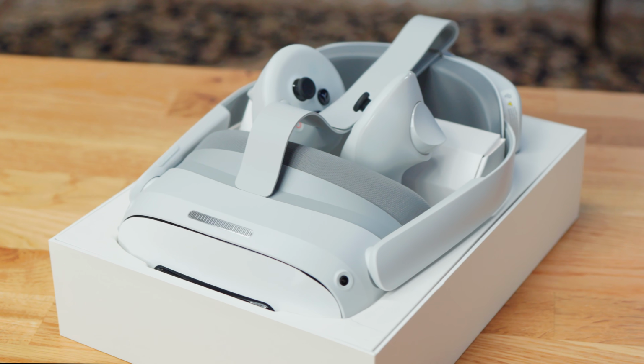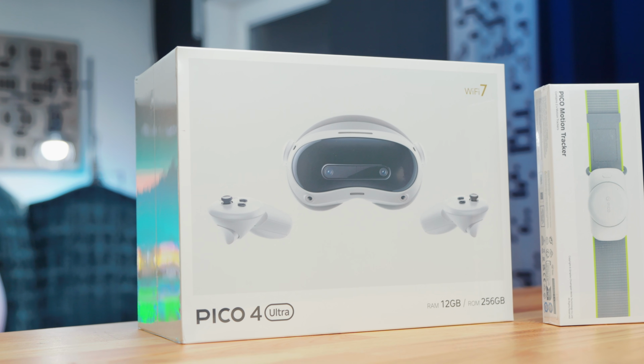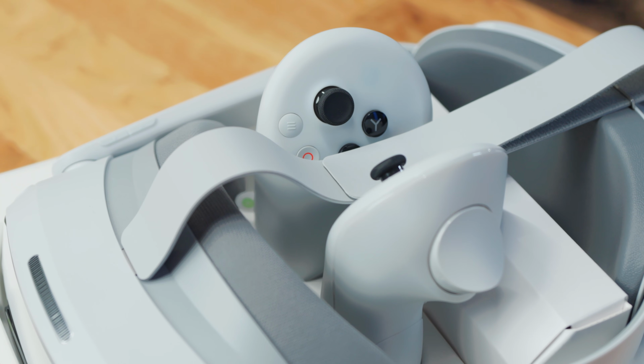And in this video, I will show you 10 Pico 4 Ultra features that you need to know that will help you if you have already purchased one of these headsets or you intend to upgrade to the next generation of VR. So let's first talk about the Meta Quest 3S and what that headset actually is.